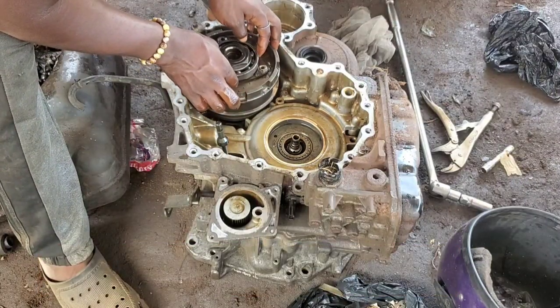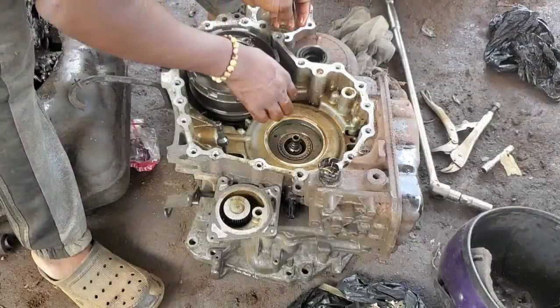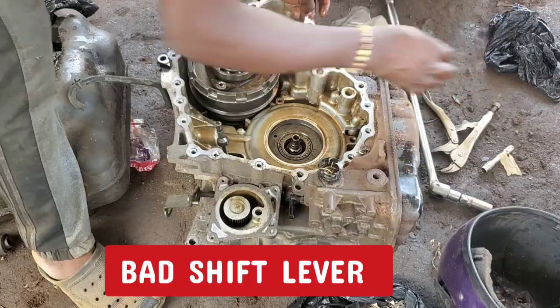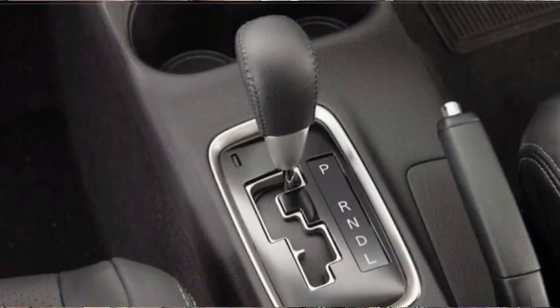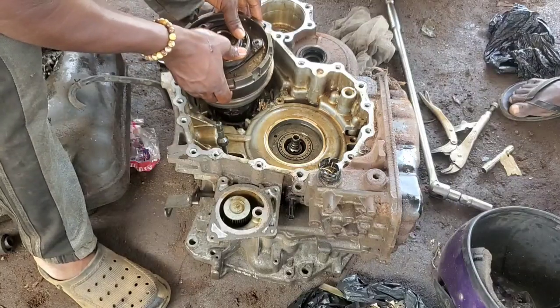22. Gear lever won't shift out of park. This is a common problem that can be caused by a bad shifter lever, a blown fuse, or a bad tail light. Conclusion: transmission problems are a serious concern for any vehicle owner, but many of the issues can be avoided or mitigated with regular maintenance.